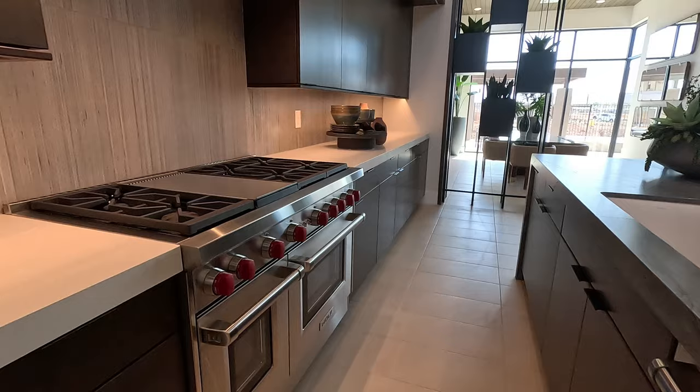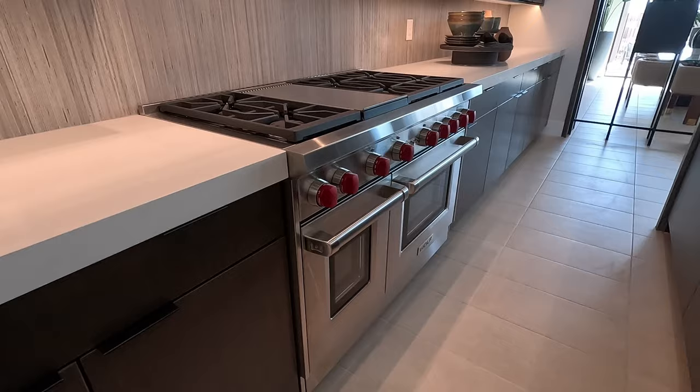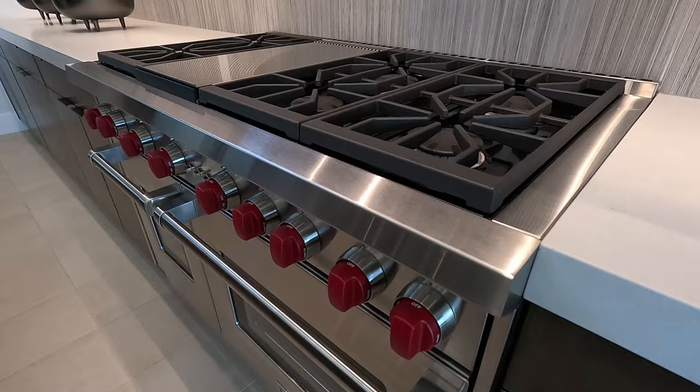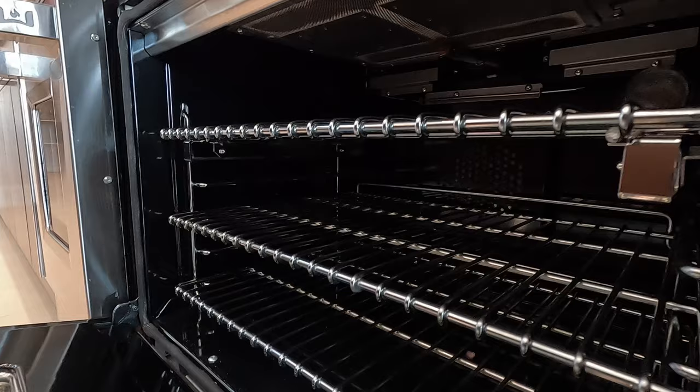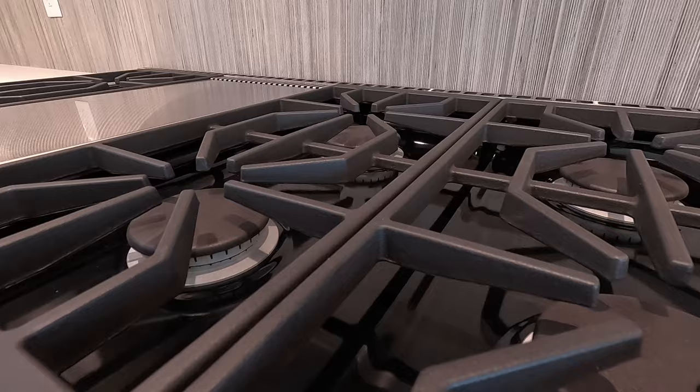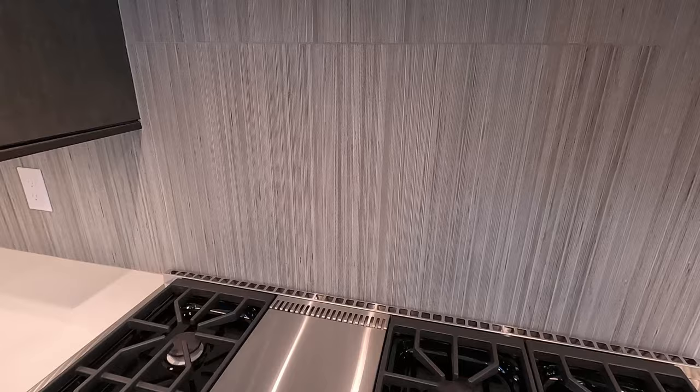Now flipping it around, here's your Wolf range. We are cooking with fire. Six burner with the griddle in the middle. She's a beauty. Look at that. Very heavy on the doors. Smooth action and the branding. Backsplash pulled all the way down, some large tiles on there, and your vent hood.